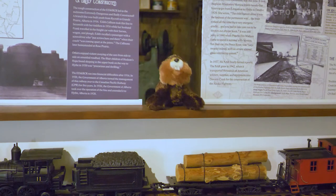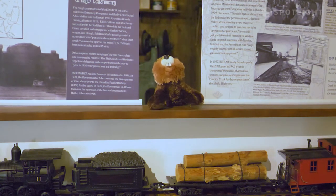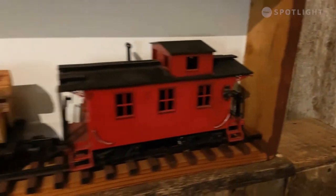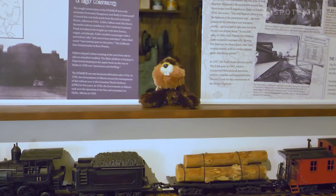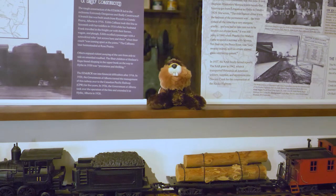Unlike most Canadian communities, Fort St. John didn't get a train until 1958. Can you believe it? We had lots of trains that would take you into the Alberta part of the Peace Region, including the Edmonton, Dunvegan, and British Columbia Railway. It had a nickname, extremely dangerous and badly constructed. I don't think I'd want to ride that railway, would you?